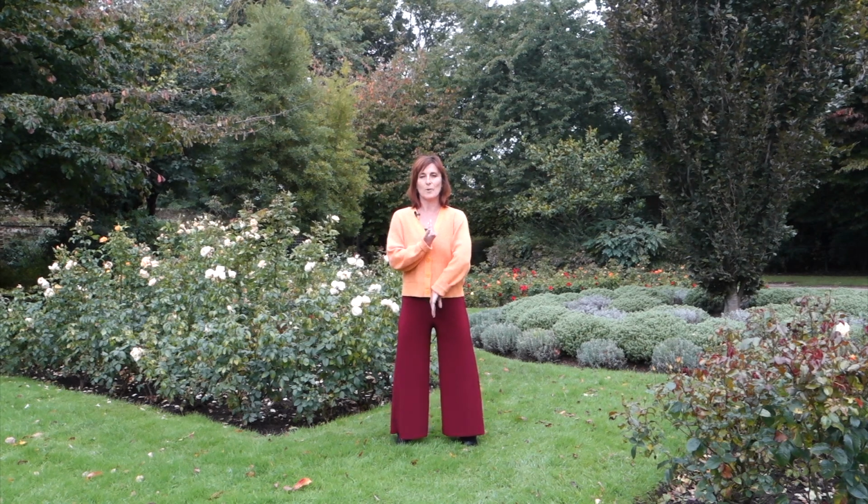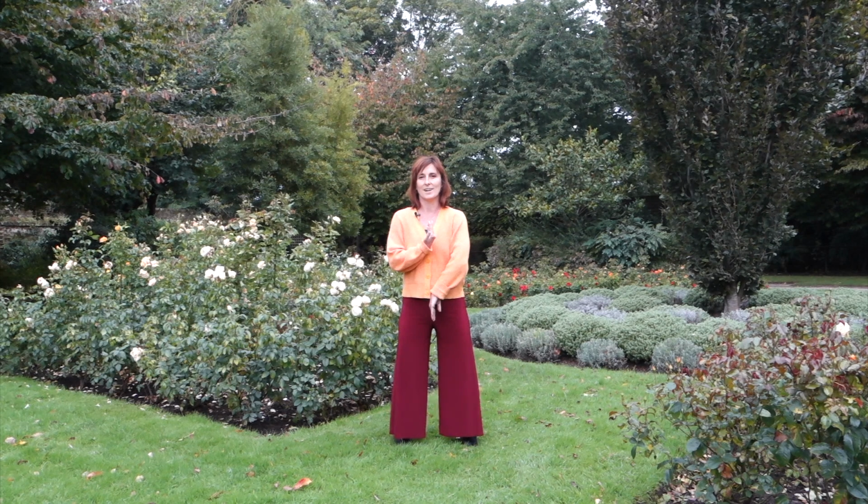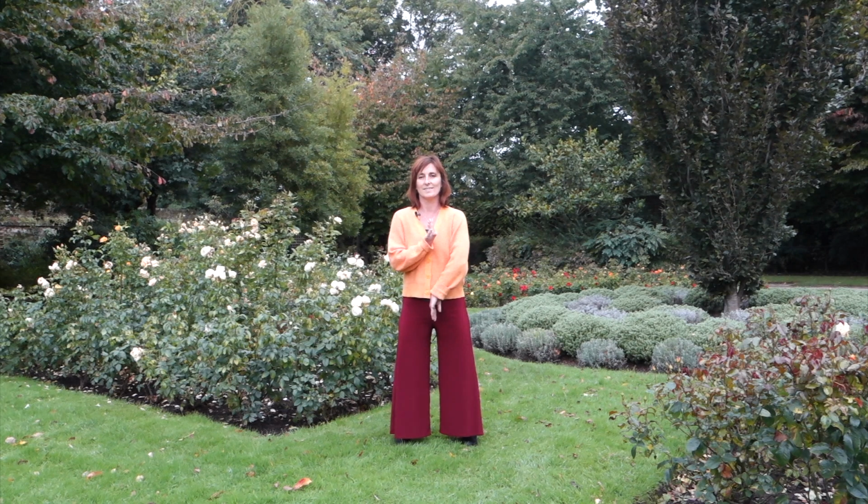So with one hand I'm pointing, rooting myself into the earth, like the roots of the tree. And with the other hand, I point my fingers up to the heavens. It would be the growing energy of the tree upwards towards the sky, towards the sun. And I come back.